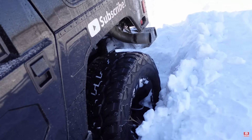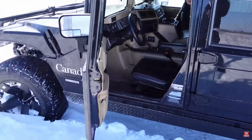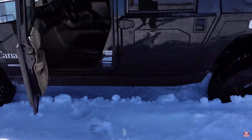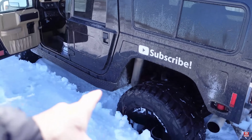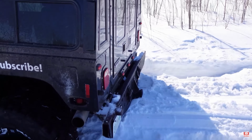It's up to the floor. It's so deep. Well, it buried it. The million dollar question remains is, can we get out of this? That's 38-inch tires up to the rear bumper.